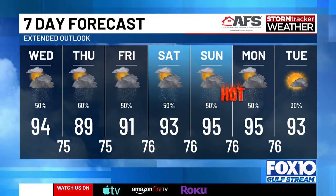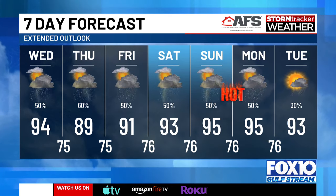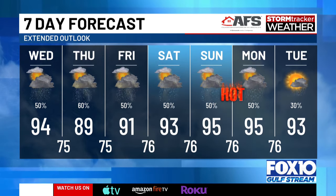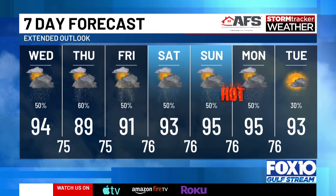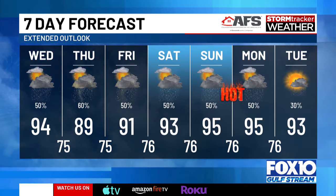But if your area misses out on rain, because we do need the rain and it will cool things off, we do see numerous chances tomorrow and through the weekend. 50 to 60% coverage of rain and storms is going to be with us for the next several days. The morning temps don't change. They stay in the mid 70s, but we are expecting mid to low 90s almost every single afternoon, with the exception of tomorrow. We can have a high temperature under 90. You will notice a drop in the number of storms by Tuesday of next week as we get ever closer to the 4th of July holiday.